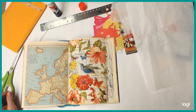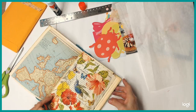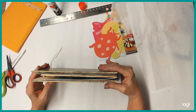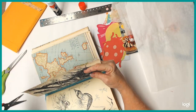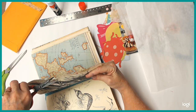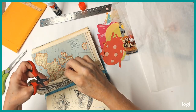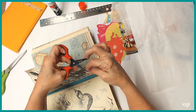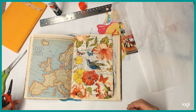Okay, let me find some scissors here. I could just leave that hanging off the edge. I don't think it would be any bad thing. I don't think I'm going to. Well, let's see if we can tear it, because it's not wanting to cut very easily. I don't mind it being a little rugged. It doesn't bother me at all. I just didn't want it sticking out quite that far.